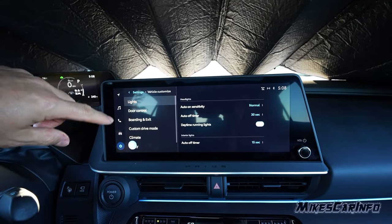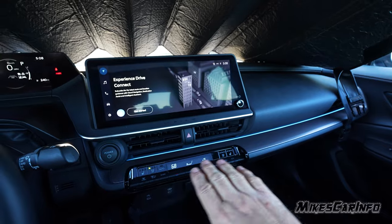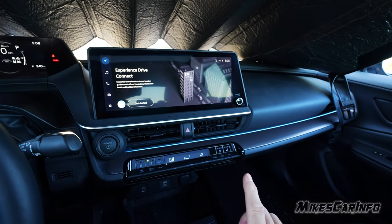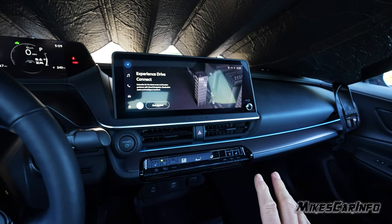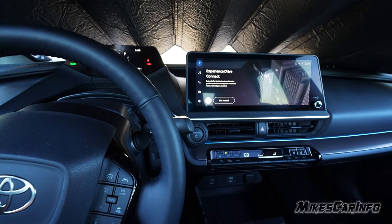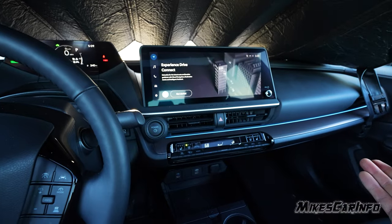Lights are here. And speaking of lights, it has this ambient light right here. It's a neat looking accent, more of an accent light really. It's not really usable for seeing anything, but it does have another purpose, and that is that it alerts you. It'll flash sometimes. So if you're sitting in traffic and the person in front of you moves forward and you didn't notice because you're not paying attention, this will pulse and flash a little bit to get your attention. So it does serve other purposes than just a neat looking light.